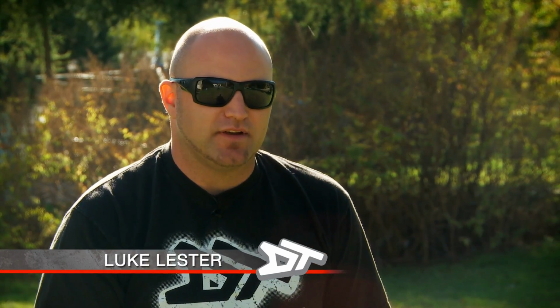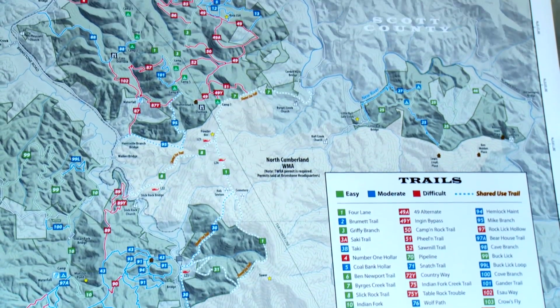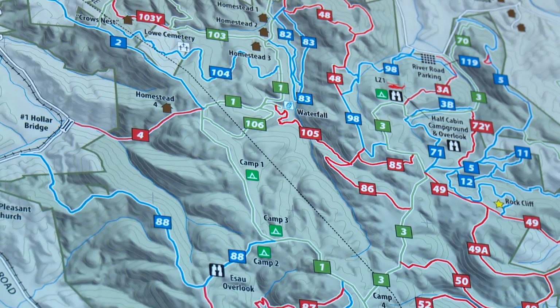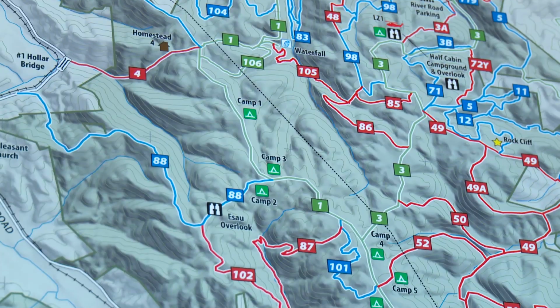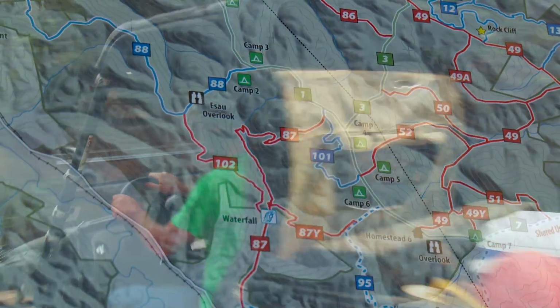There are a few things every riding area absolutely must have before I would consider it to be welcoming to new riders, and Brimstone has them all. First of all, you've got to have great mapping. Without great mapping, a rider who shows up who's never ridden there before has no idea where to go or how to get to the places they want to get to. And something that goes along with mapping and is equally as important is great signage.